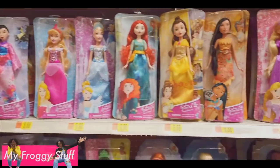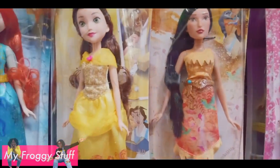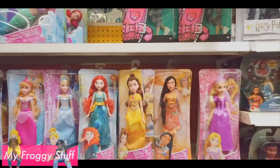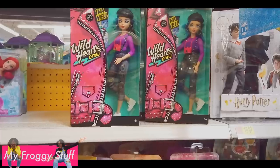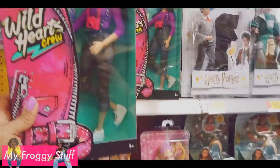Disney Princesses, lots of Royal Shimmer. Ooh, and we still have some with the full outfit. I really like that. And what? No way! Yo, do I see what I think I see? Right next to Harry Potter, I have Wild Hearts Crew.